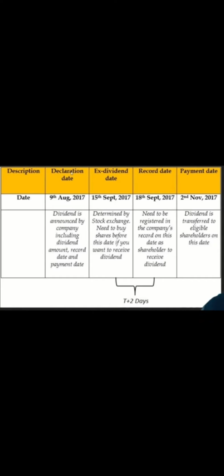So the ex-dividend date is determined by the stock exchange, and you need to buy the shares before this date if you want to receive the dividend. The record date is the date that the company says we're recording whoever held during the ex-dividend date. These are the people who are going to get a dividend, right? The payment date is the date that you're getting paid your dividend, right? So these are the important dates to remember.